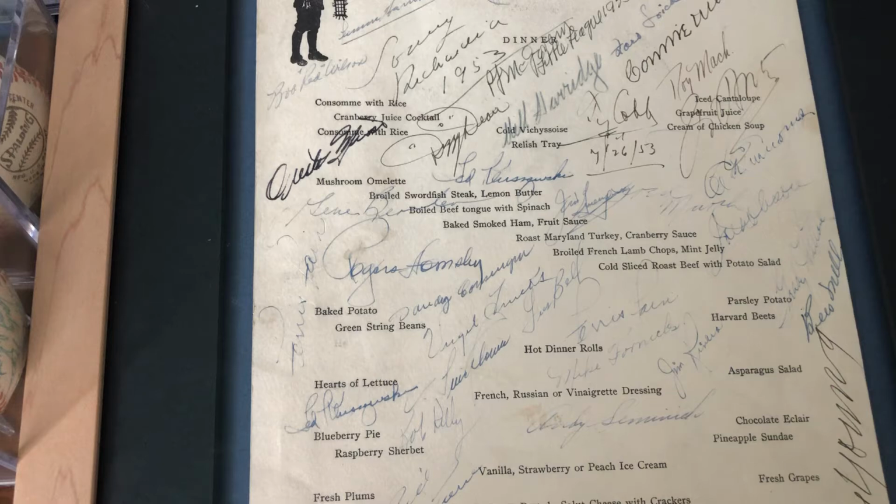And I always look at the fact that I can hold this in my hand for a little bit and then pass it on to the next collector who will hopefully have it for a very, very long time, just like I do with Greenberg and other Jewish players.